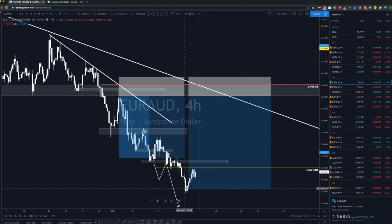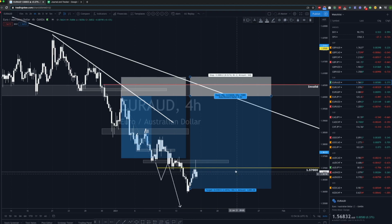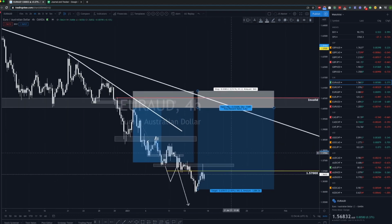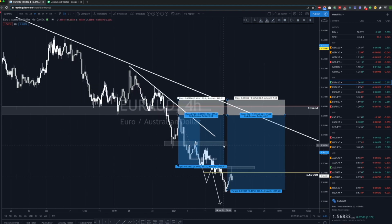I ended up scaling out most of my position at these levels here, and I'm just going to leave the rest around to see how far it gets. This was a really nice trade. I like this trade. It's a good way to start the year off. So we'll see what happens with EURAUD from these levels now. We might see a reversal, come back into this level, or it might break past the 1.57 again, come back down, retest it, and then push into these levels here. But I wouldn't be taking any trades on this because obviously my bias is to the downside, so I'll only be looking for short positions.